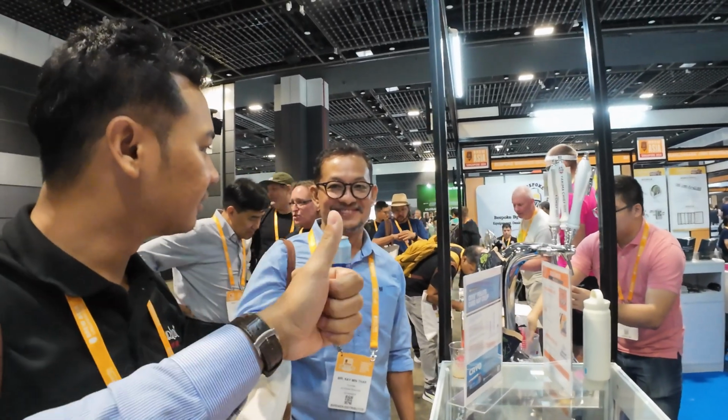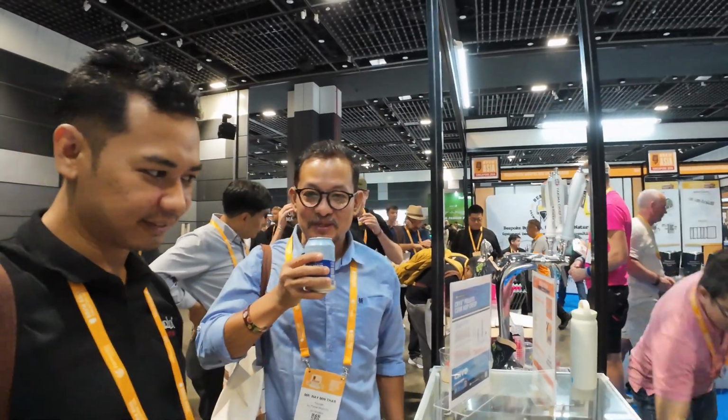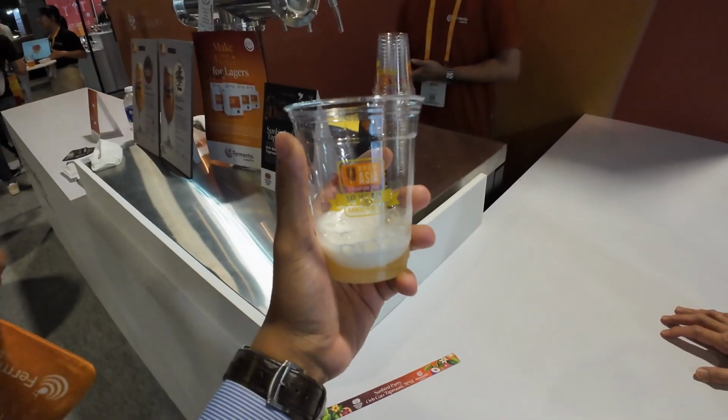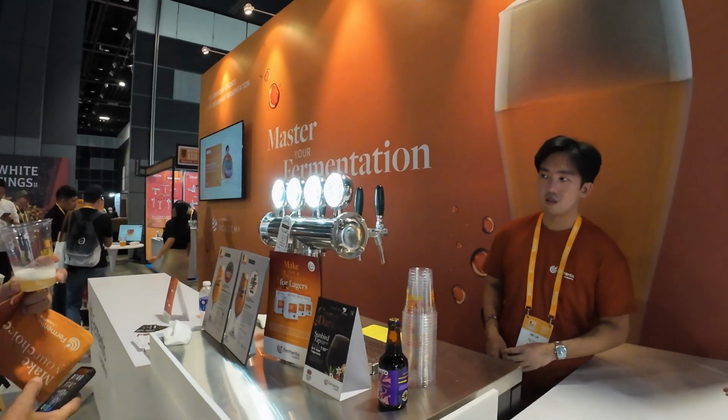And that's our first drink. Okay, cheers. Is it first? Yes, first. Free hops, guys. Free hops. Early morning beer. Early morning, I haven't even done my breakfast. Yes. Hey, that's okay.